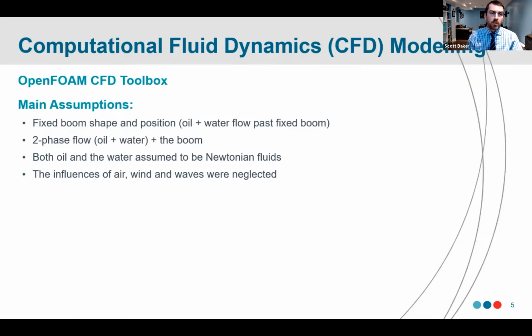So CFD stands for Computational Fluid Dynamics Modeling. For that, we use the OpenFOAM CFD Toolbox, which is a freely available CFD software. The main assumptions that were used for our modeling: we had a fixed boom shape and position. So we had a fixed boom with the oil and water flowing past that boom. And we had, in this case, just two-phase flow, so we had only oil and water as well as the boom itself. Both the oil and the water were assumed to be Newtonian fluids. And in this case, we've ignored any influence from air, wind, or waves in this particular set of simulations.